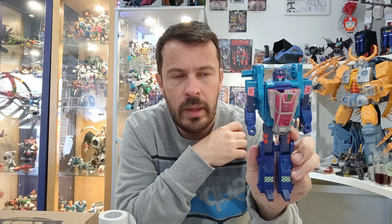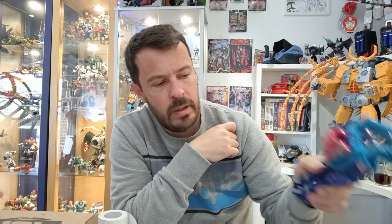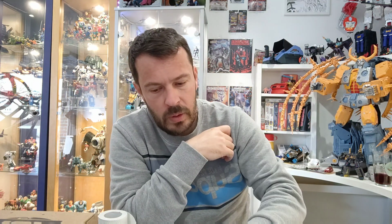Rotor Storm here, which is in really good condition. I love that light piping that you get through his eyes there. Really good. Just could do with some of the accessories that come with him, which would be hard to pick up. What have we got here?